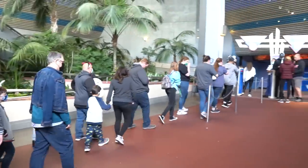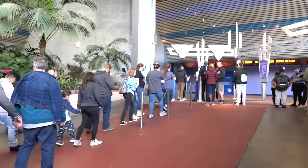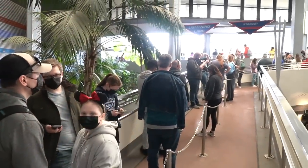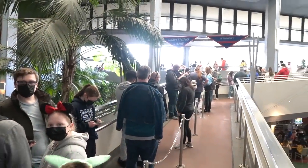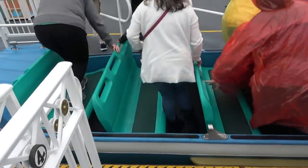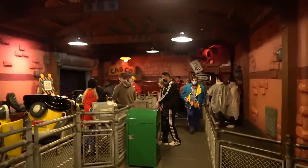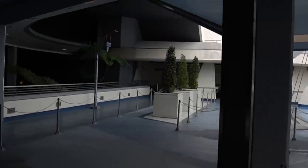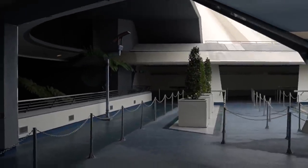Whether or not you should buy Genie Plus or the individual Lightning Lanes is entirely up to you. It's simply a matter of what kind of day you're trying to have at the park. If you're trying to ride a bunch of rides as quickly as possible, then definitely Genie Plus is for you. As long as you're okay with spending the money, you will save a ton of time using Genie Plus if that is something that you're interested in, if you're trying to do a lot of rides.